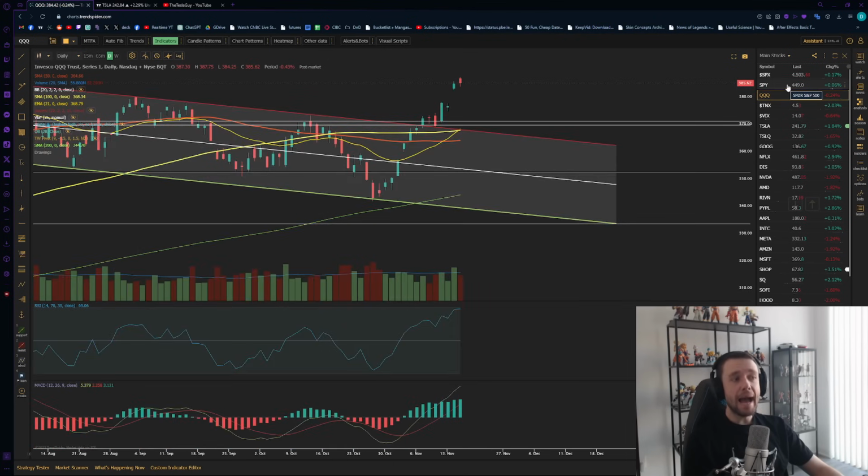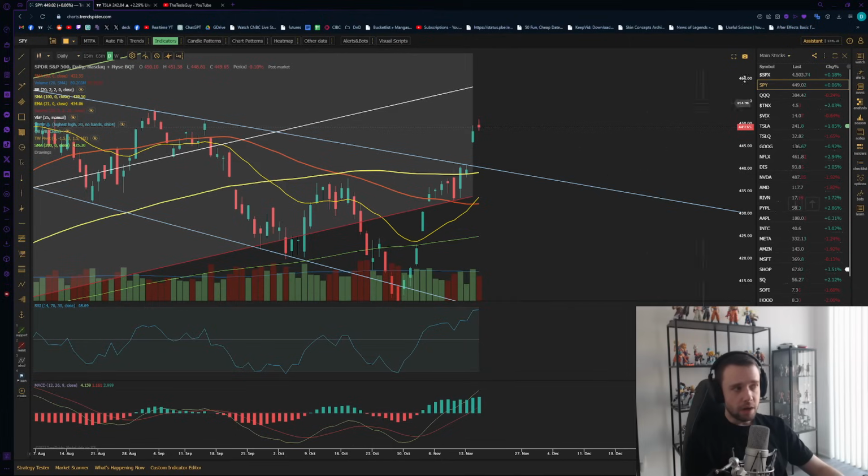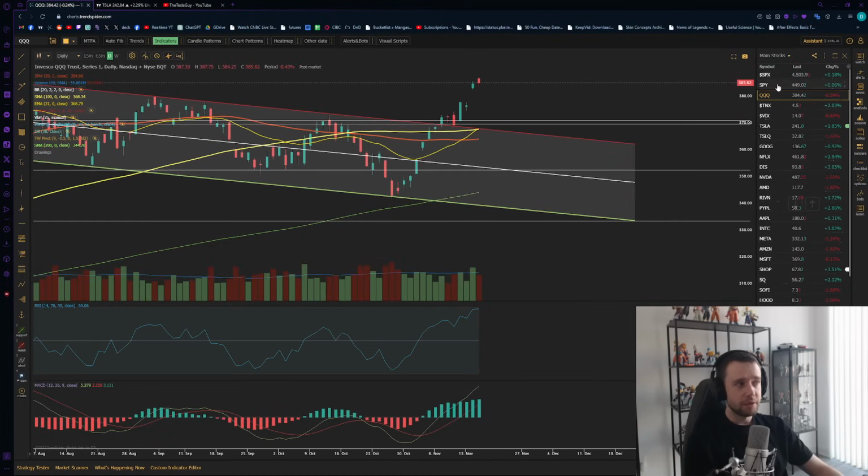And of course, if SPY starts retracing, which at some point it will, because the market and especially QQQ have been absolutely skyrocketing, right? At some point, they will retrace. It's not a matter of if, it's a matter of when. And we are entering very close to overbought territories for the market as well.